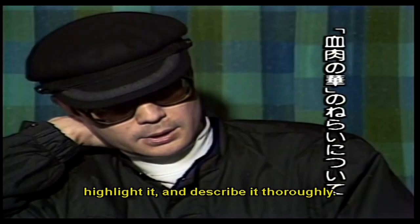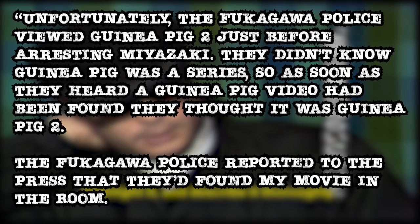Hino has stated the following: "Unfortunately, the Fukugawa police viewed Guinea Pig 2 just before arresting Miyazaki. They didn't know Guinea Pig was a series, so as soon as they heard a Guinea Pig video had been found, they thought it was Guinea Pig 2. The Fukugawa police reported to the press that they'd found my movie in the room. By that evening, the misinformation was widespread."